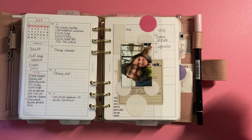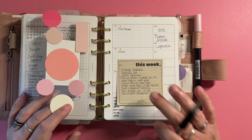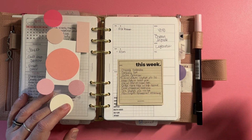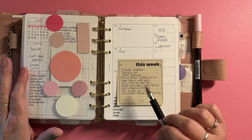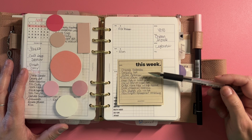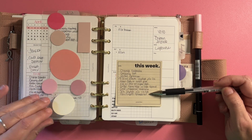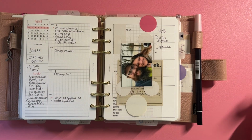Okay, so this is this week. This is what I'm using this week's sticky notes for. So when I'm doing my planning, I go through the previous week, and then anything that didn't get finished, I jot down here. That way I can write it on my to-do list and then schedule it, if it needs to be scheduled.